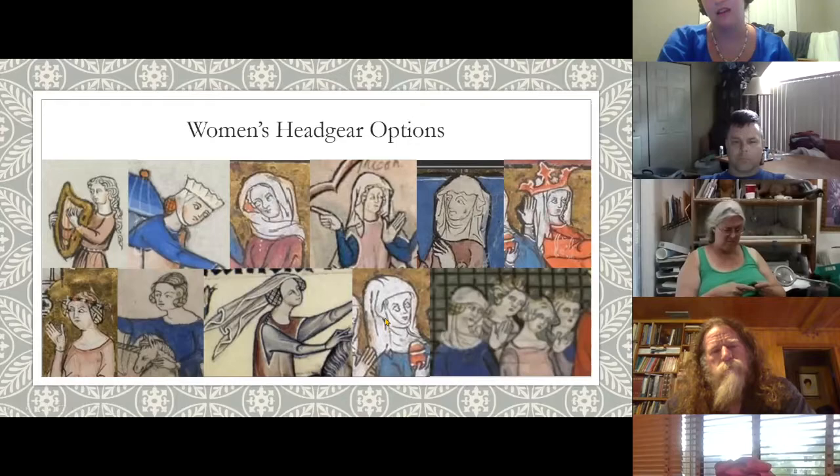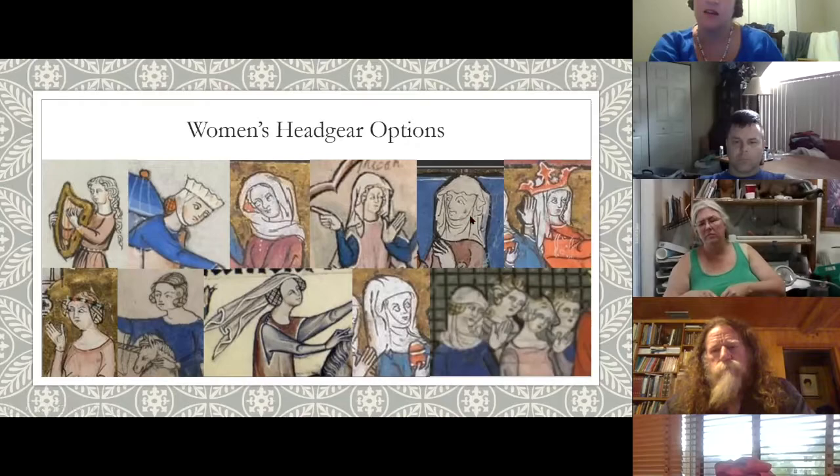This one is wearing a wimple covered by a veil. There we have cauls covered by a veil and just bare braids. Another wimple and veil. And Her Majesty is just wearing a veil and her crown, because what else does she really need?